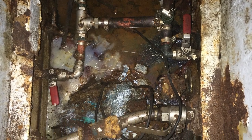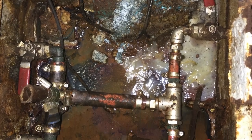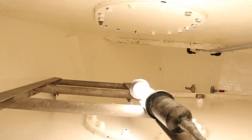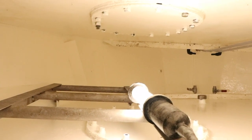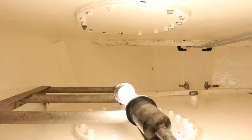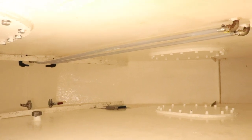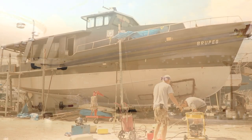When we first got Brupeg, this is what the cofferdam looked like. And this is what it looks like now. There we have it. So this is our finished cofferdam. So we've got our ladder, we've got our two hatches at the start, and then you see all the fittings down the bottom there, including the safety valve that allows us to check if we've pierced the hull open in the crash bulkhead. Over the far side, you can see the other two hatches.